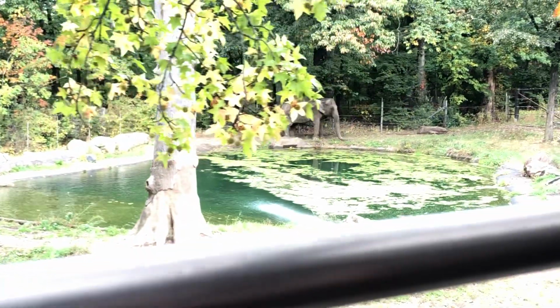This is Happy. Happy is a female Asian elephant, and she's over 50 years old. You may notice that Happy doesn't have any tusks. That's because female Asian elephants don't have tusks, only the males do. Unlike their cousins, the African elephant, in which both the males and females have tusks.